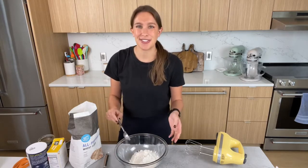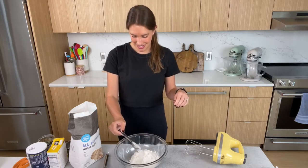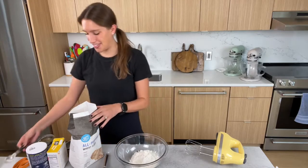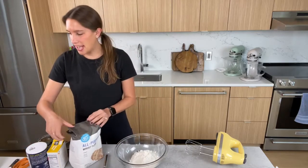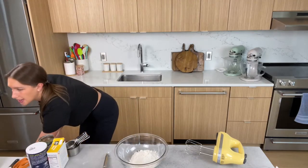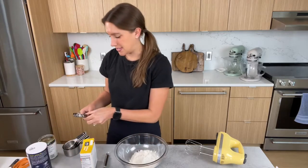This is also the stuff you don't see on the videos when I just perfectly pour things in and it's the exact right amount, but this is how baking actually is, at least for me. Hopefully I'm not alone in that. So we'll set our flour aside. That's the only flour we need in this recipe, so I'm gonna go ahead and pop it back under my cabinet here. And then we're gonna add in our baking soda and our warm spices.